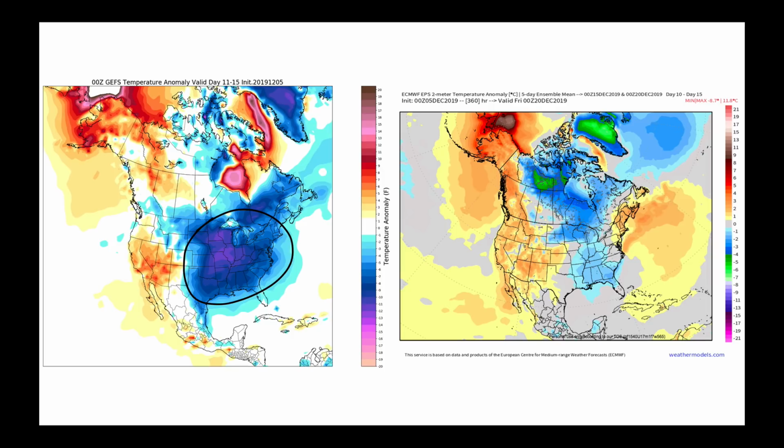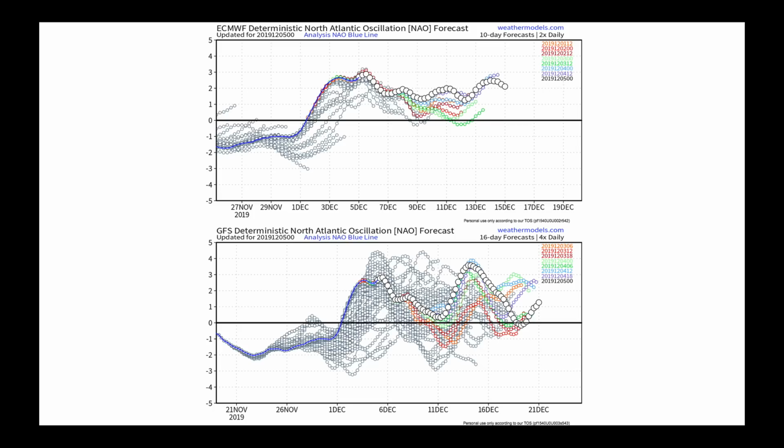It's all about the linking together of the troughs along the eastern half of North America. The GFS favoring a more broad trough linked up with colder air sitting here over Greenland, and the European bringing in a broader ridge to pinch that off, and as we see here, much less extreme temperature anomalies as a result. So that is the main pieces that are coming together as we squeeze through the middle and end of this month, all right?